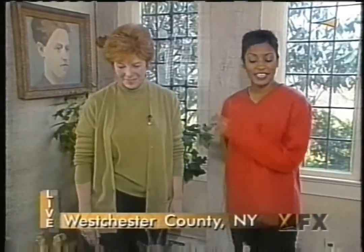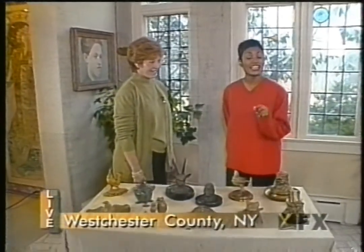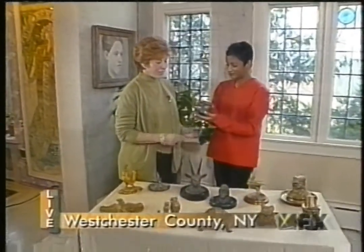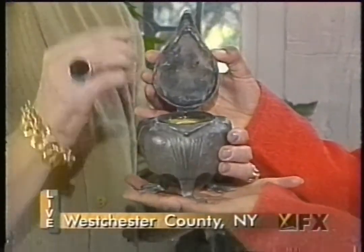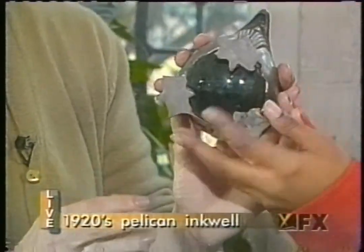Hey guys, let me tell you, we're back with Pamela. She has been collecting animal inkwells for over 30 years and has 140 inkwells in her collection. Now, Pamela, I understand this is the one that got everything started. Right, that's the pelican, and it's made out of pewter. It's from England, about 1920. This one has a glass inkwell that you can see on the bottom.